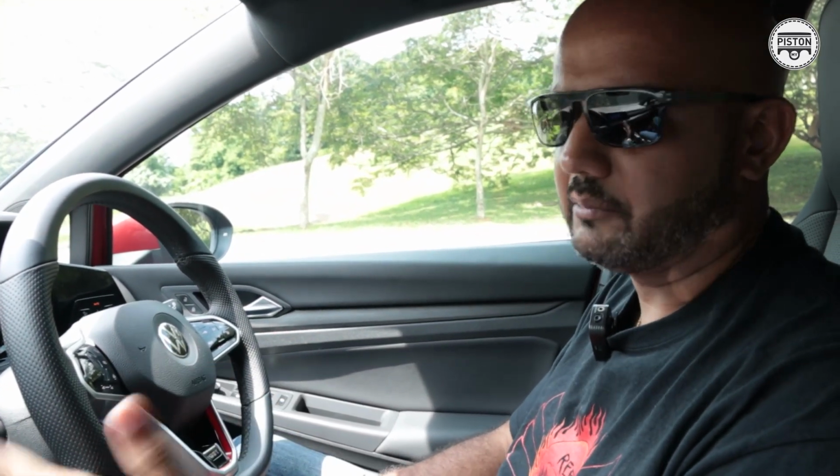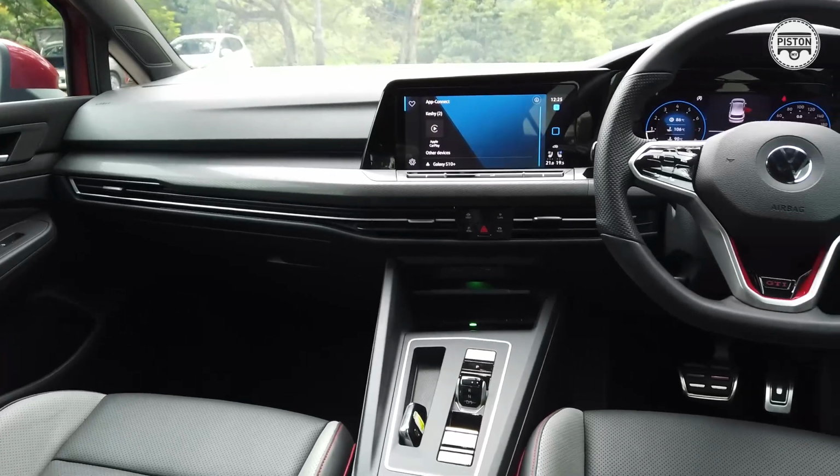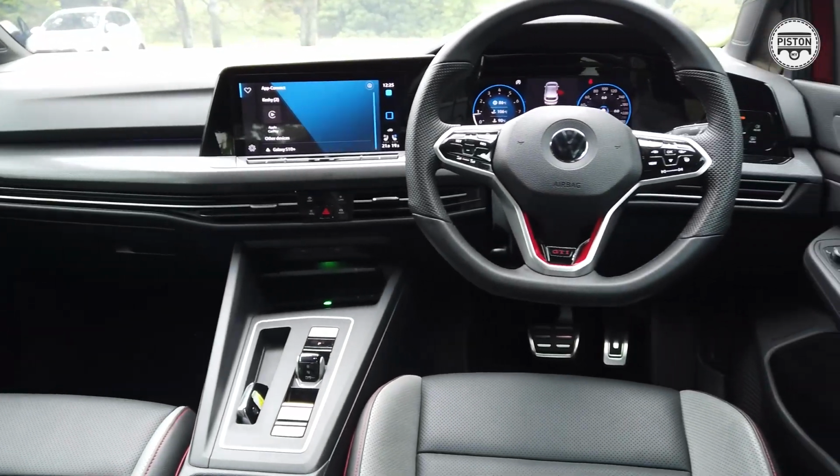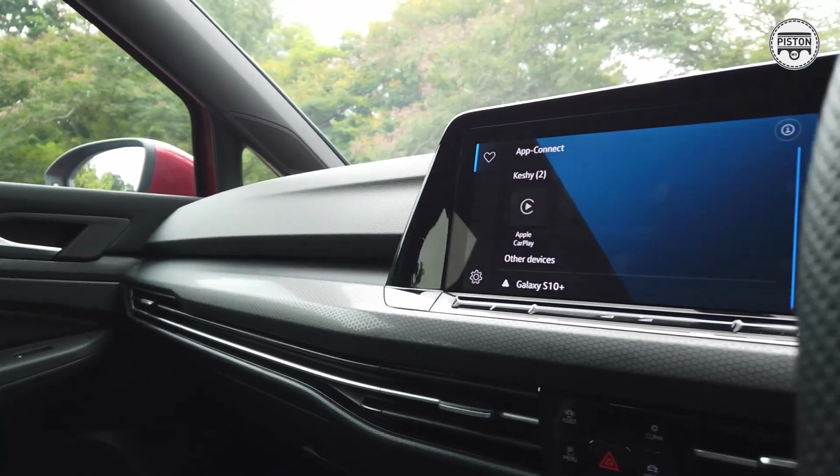I've done it so many times. It's actually very irritating. So that's a bit of a bummer actually, and I thought that Volkswagen would have thought of a better way to simplify it. Yes, the interior looks nice and simple, but you know, there's some things that should be easily accessible.